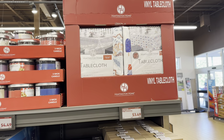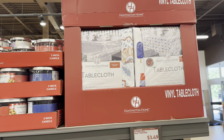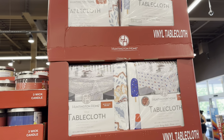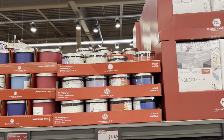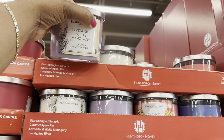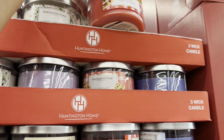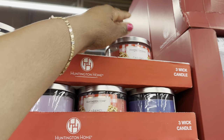Final tablecloths, they're $3.49 and I only see them in the oblong 60 by 84 on these. And they also have the red, white, and blue. The three wick candles here are $4.49. They have all of these different scents here. This one is lavender and white mahogany. And what is this one? Caramel apple pie. Oh, I bet that smells divine.